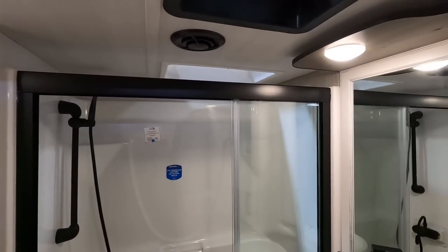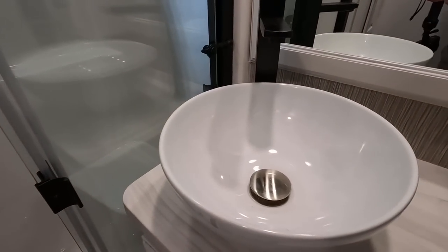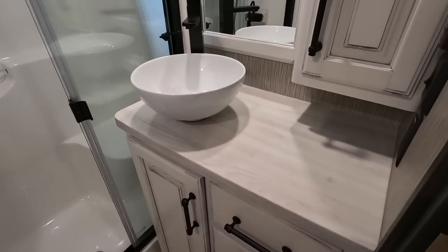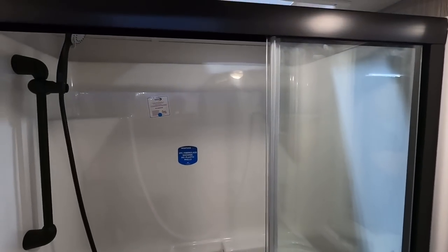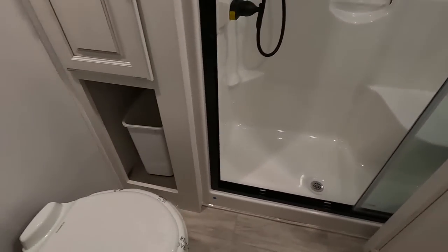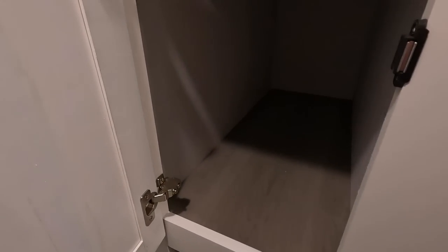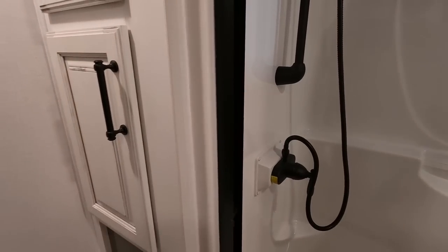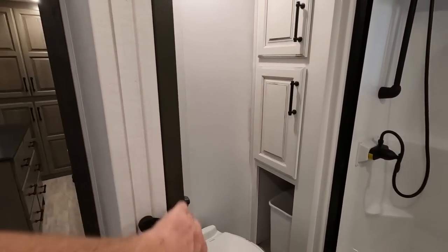And this is a nice size bathroom. Look at the sink. That's pretty cool right there. Nice little decorative sink. Little bit of counter space, not bad, better than some RVs. The shower is good sized. So got the waste basket tucked in there. Lots of storage for your towels back in there. So I am digging this sliding door for the shower.